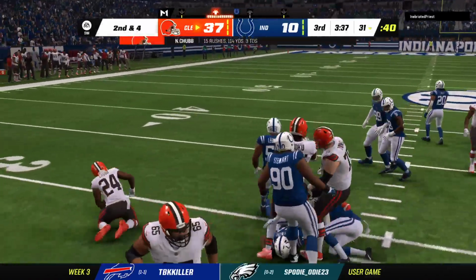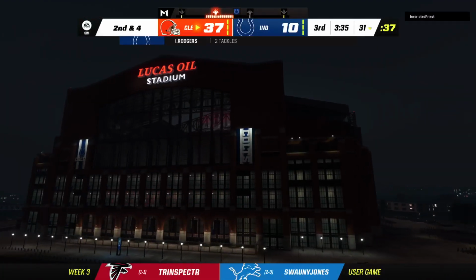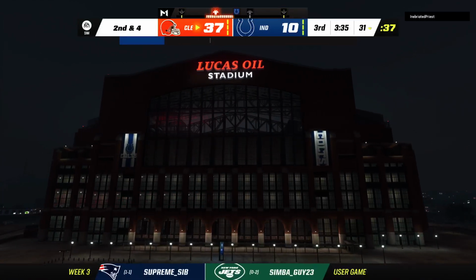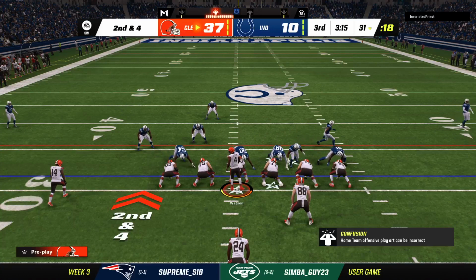A good run by Chubb on first down as he'll get about 6 yards there. And there we saw one of the downsides of blitzing during a rundown because sometimes you get out of your gaps. You don't fit the run quite as well because you're headed towards the ball carrier with abandon.